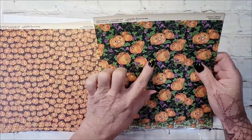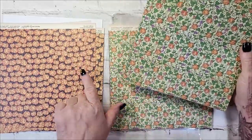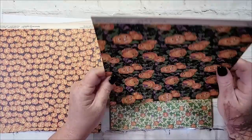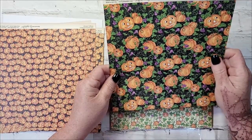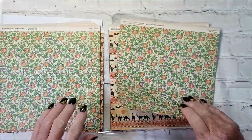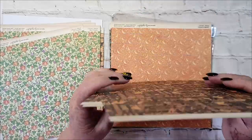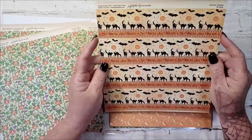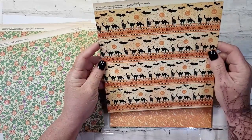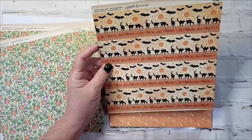So this has the darker background, but it has these pumpkins. Well, I guess they're the same pumpkins. It's just a variation on a theme, I like to say. That's really cute. Really, really cute. All right, now this one, again, there's going to be 3. This one is called Oh Bats. Bats and cats and spiderwebs and moons and stars. No tricks, all treats. Loving the cats. That's really, really cute.